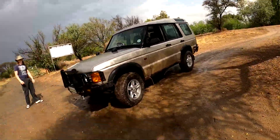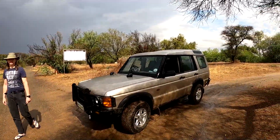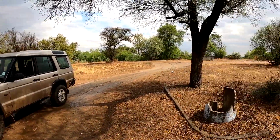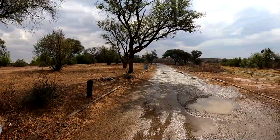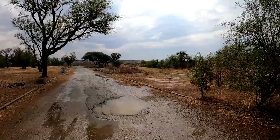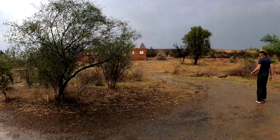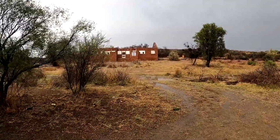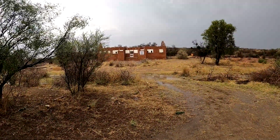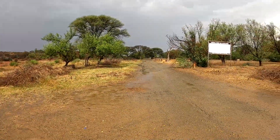It's quite a steep hill. Here's my brother. Here's the Land Rover. This used to be actually quite a nice park or resort, if you call it like this. It's next to the river. There were nice ablution blocks, bathrooms, places for caravans, power ports, everything.